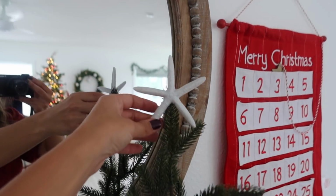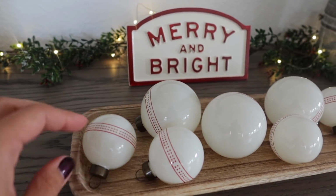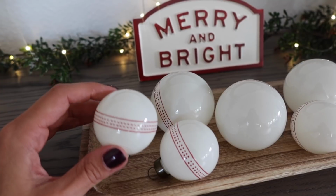I glued another starfish to the top of the tree on this table too. And I put these white with the little red glass balls on this tray from the dollar spot. And it's funny, last year when I showed everybody these, they were like, oh, it's like little baseballs.